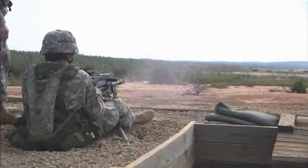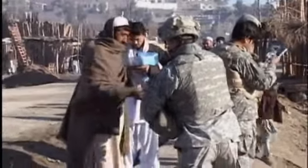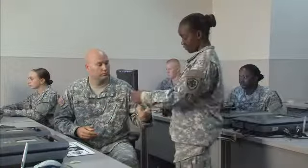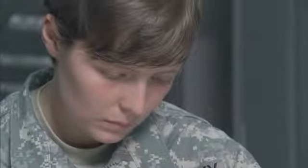After your initial entry training and advanced individual training, you'll work supporting Army operations in the field day or night, where you may work in a fixed or a mobile environment, producing multimedia products for units and commanders on the battlefield. The opportunities for creative and innovative digital and traditional graphic design are abundant in today's Army. Serving in this MOS can help you transition from the military to the civilian employment sector.